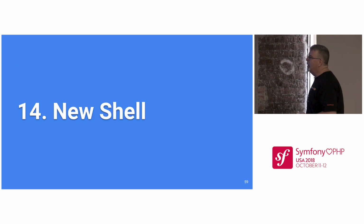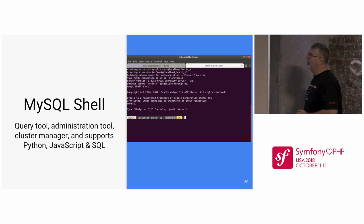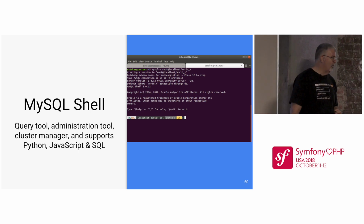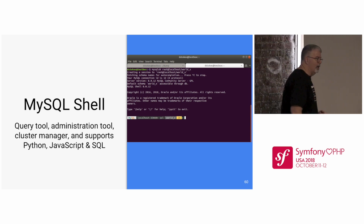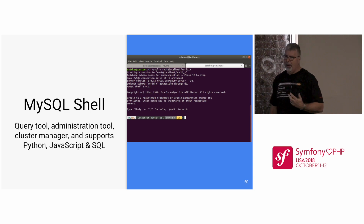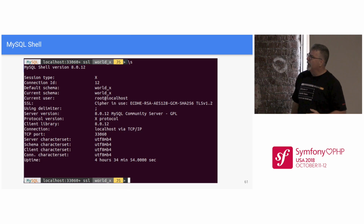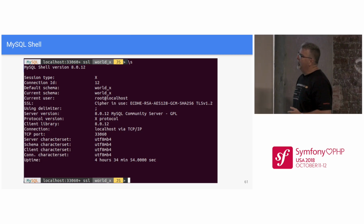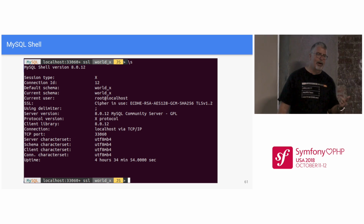New shell. The MySQL shell that you're all probably used to is twenty-some odd years old. It's getting a little creaky. And we realized that we were going to do a whole bunch of new stuff, and part of that was the MySQL shell. It's part command tool, part management tool, cluster tool, and all that. Now, the first thing to notice when you run this is that it now has multiple colors. It has three modes: JavaScript, Python, and SQL.